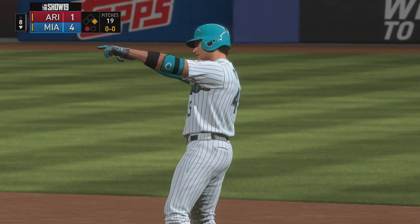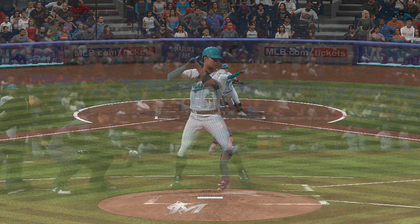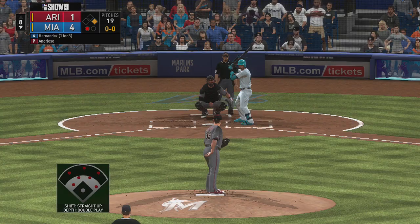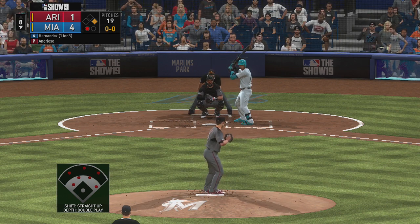Hey, D-Roll, that's a big RBI right there to stretch this lead to 3. Takes a lot of pressure off your pitcher going into the bottom part of the inning. Yeah, Dan, no doubt. As an offense, all you're trying to do is put your pitchers in positions to be successful. Giving them that 3-run cushion has to make you feel good.